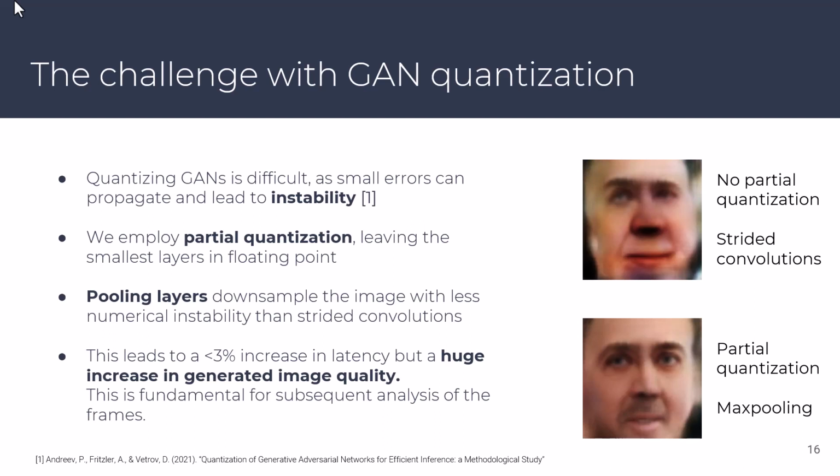So this is what we had. Sorry, I'm not very good in using the pointer. Anyway, in the first picture, you see what we had before doing tricks and tips on the quantization. So here you have the picture of Nicolas Cage, which is very bad. You cannot even quite recognize him. Here we don't do partial quantization. And also here we kept the strided convolutions that were naturally there.